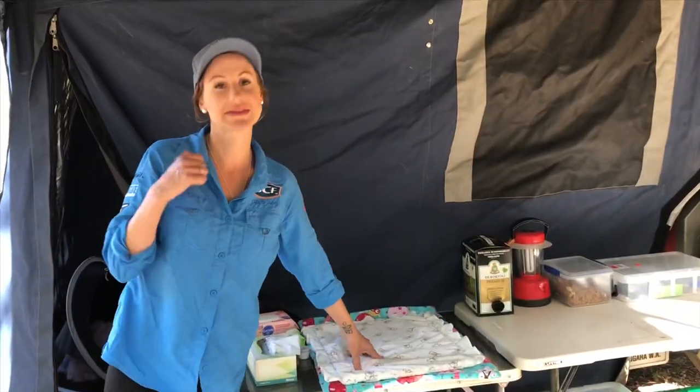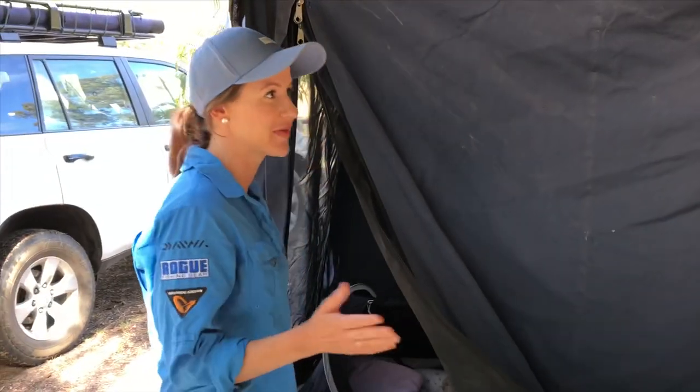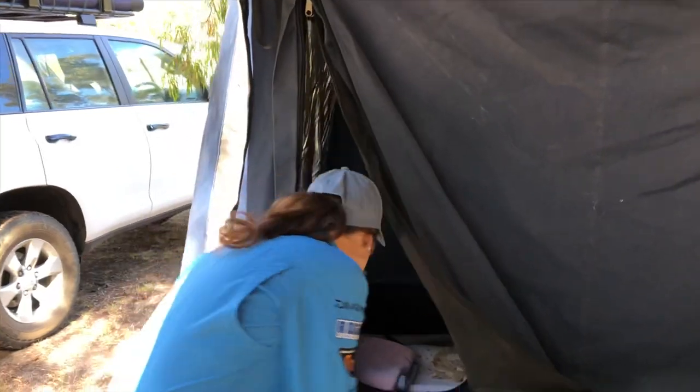And then if you want to come inside, I'll show you where she sleeps. So this is our Outback camper trailer, which we're using only for the second time. We love it.